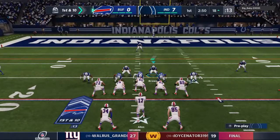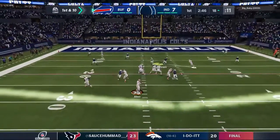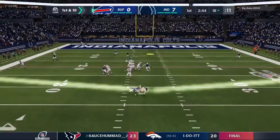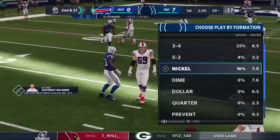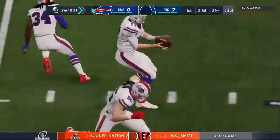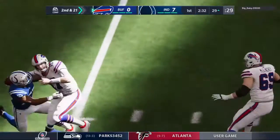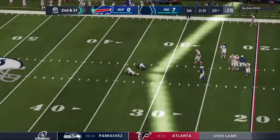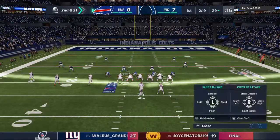Operating from the red zone now. Allen. Nowhere to turn this time, and he goes down. Sacked back at the 29. Darius Leonard in there to bury him for a loss of 11. Well, they're in some hot water now. After that sack, it's 2nd and 21.